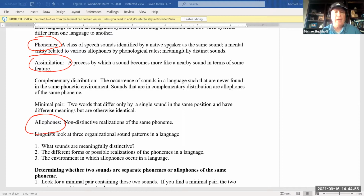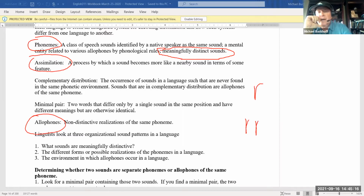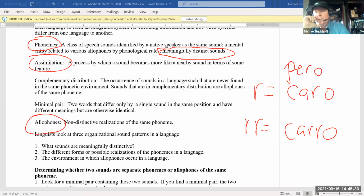What you want to remember is phonemes are meaningful distinctive sounds in the language, right? So what might be a phoneme in one language doesn't mean it's a phoneme in another. So I'll give you an example of Spanish for a minute. If you learn the Spanish alphabet, you'll learn the R and the R, right? So I'm thinking of two things here. So we have caro and we have carro. Or I could have put the word pero and the word perro.